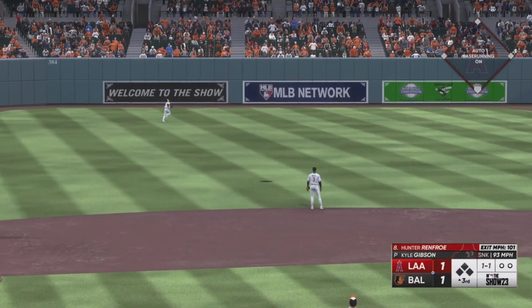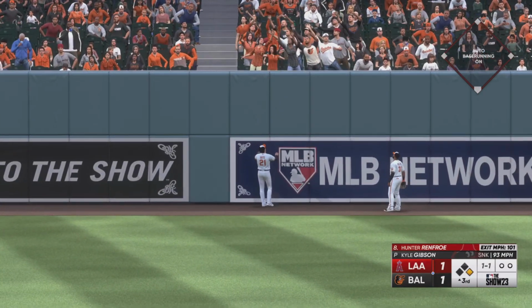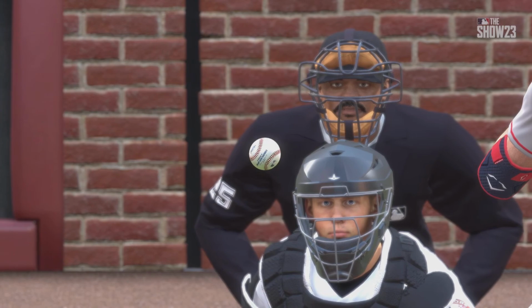Left field, way back there. Hayes raging back on it. Still going back. And it is gone. Hunter Renfro hits one out. And that gives him a lead.